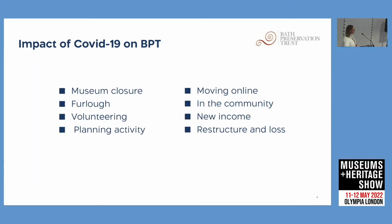The impact of the pandemic, as I'm sure it was for most of us here today, was disastrous. So museum closure led to losing 90% of our income overnight.